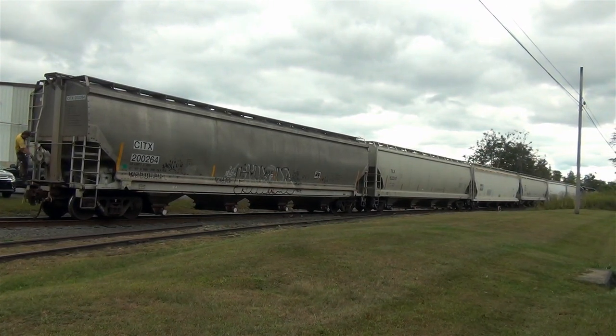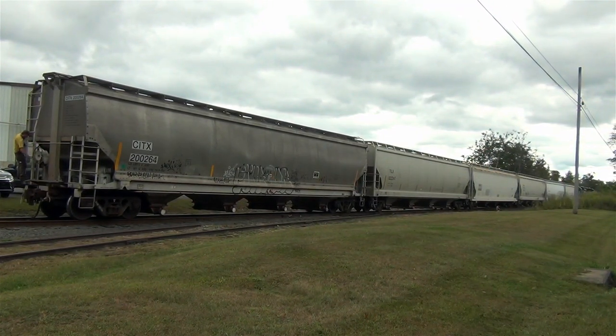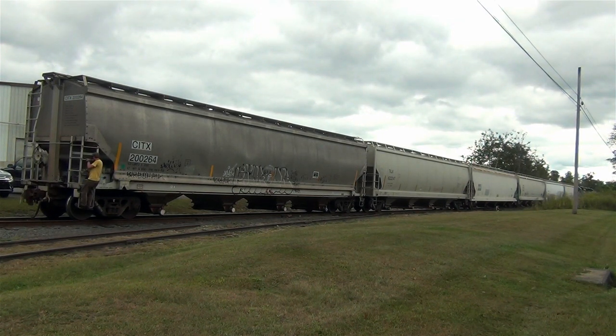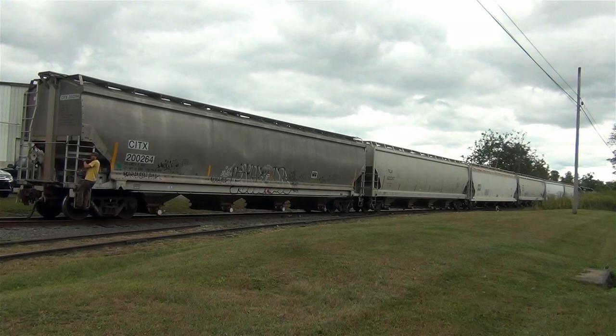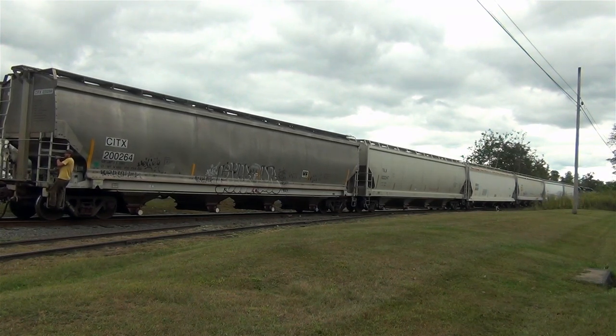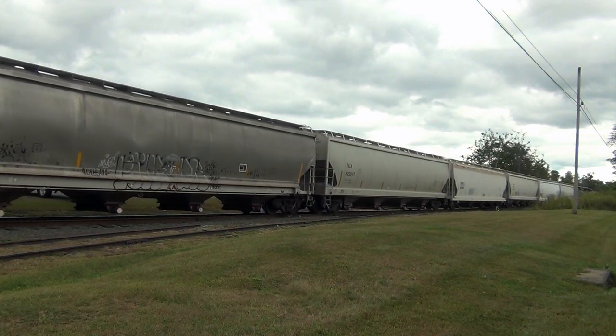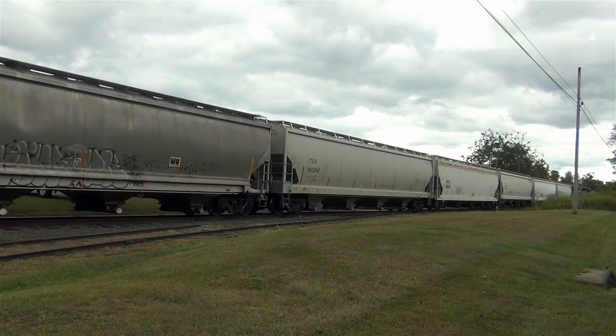Like most industrial switching, the operation is a slow and lethargic one with a lot of back and forth. What I like the most about the switching operations on the KV branch is that it's usually done with big EMD power. Most notably, the legendary SD40-2s and the occasional SD50s. You should remember those engines.